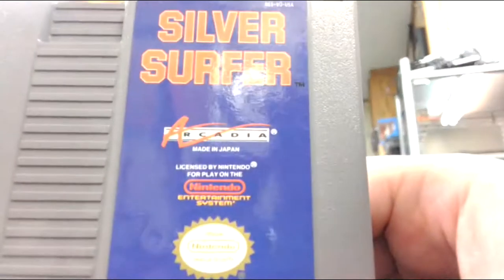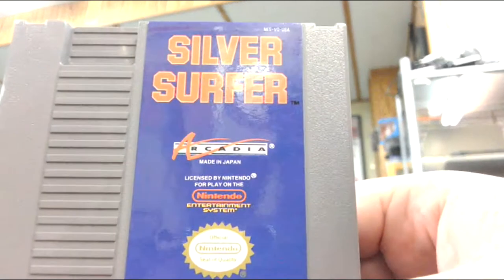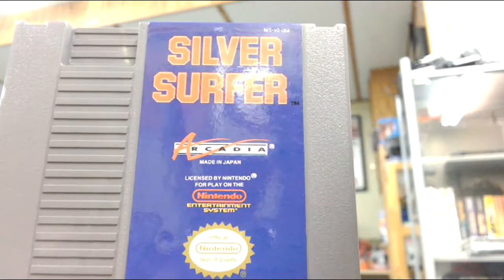The Silver Surfer. This is by Arcadia, which had to be one of the more obscure publishers for Nintendo games. And kind of interesting that they did not put the Silver Surfer on the cover art there, which seems kind of strange that they would just put Silver Surfer in letters.